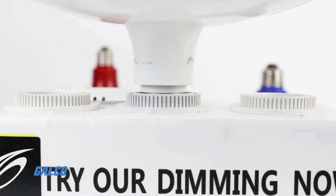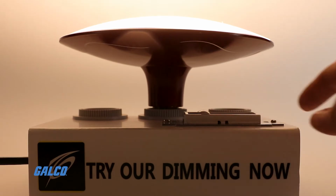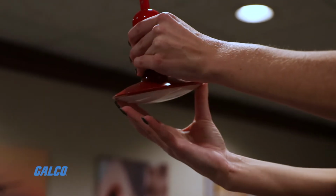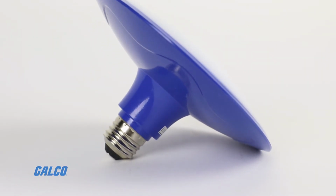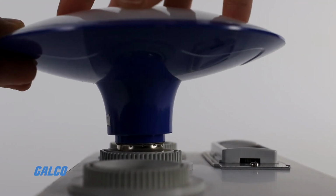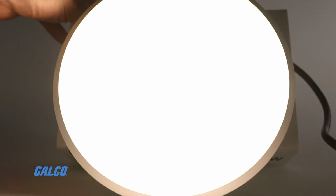Choose from 3 color temperatures, 3000, 4000, and 5000 K, 4 sizes, and 5 LED watt ratings. The largest lamps are 22 or 25 watts, equivalent to 160 or 200 watt standard light bulbs. And the smallest lamps are 9 watts, a 65 watt equivalent.